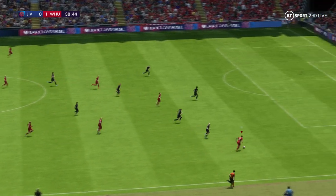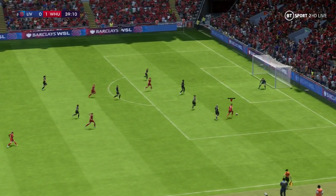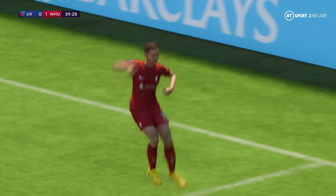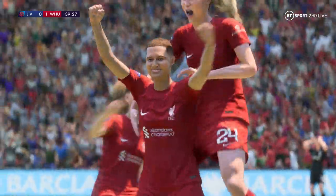This might have potential. Must be. It's gone in beyond the goalkeeper. And Liverpool are level.